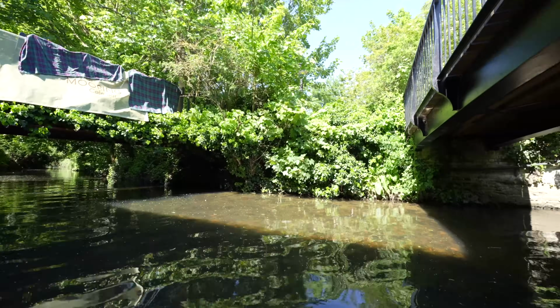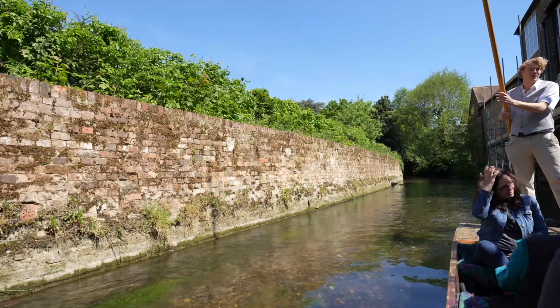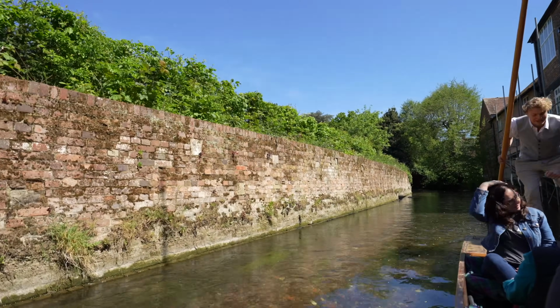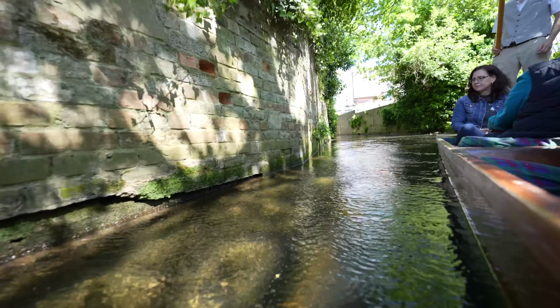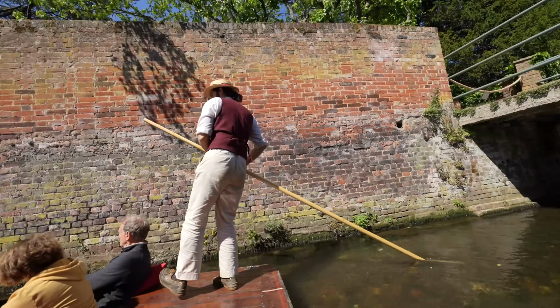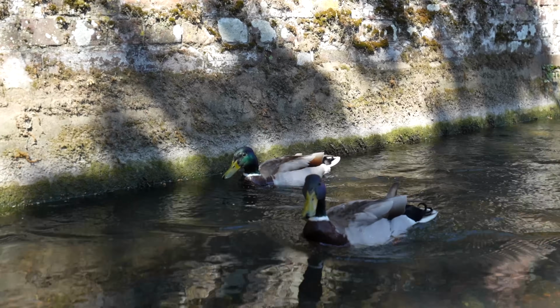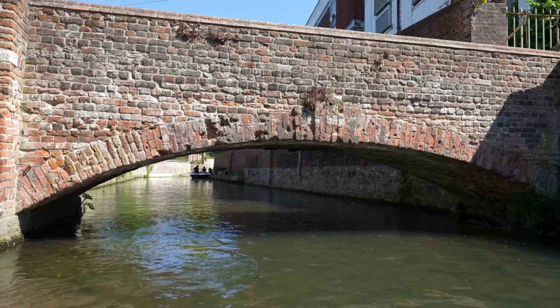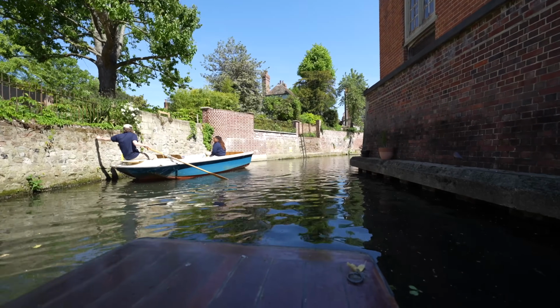In case you're not familiar with punting, which is probably everybody who's watching this from the United States, it's one of the best ways to see the city, using a traditional flat-bottomed boat called a punt that glides along the narrow river. The guide has a long wooden pole that they push down into the ground right below the shallow water, which takes you along the waterway. It's a calm and scenic 45-minute adventure that takes you under medieval bridges and shows you parts of the city that you wouldn't normally see.